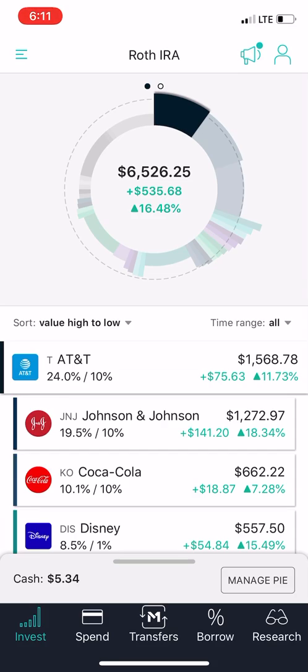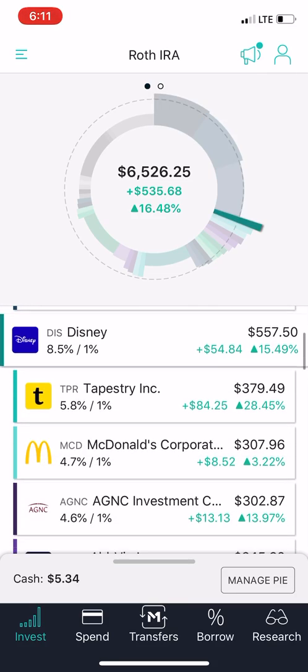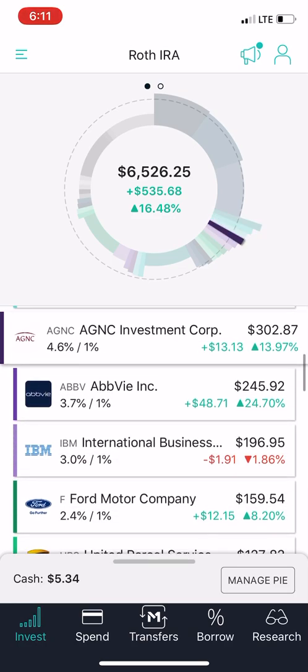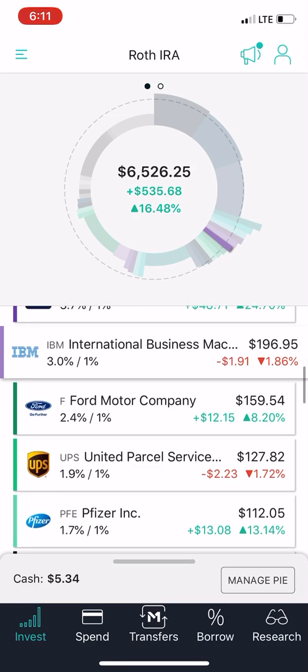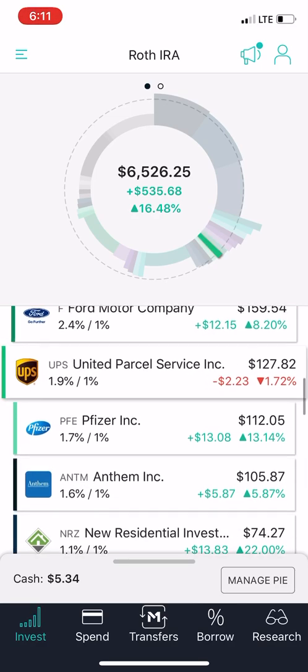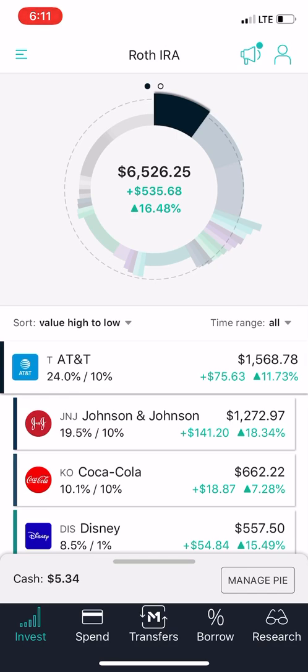You can see my top holding is AT&T, then Johnson & Johnson, Coca-Cola, then Disney, and I will probably increase my investments in AbbVie. I really like IBM, so I'm probably going to up my investments in IBM. And then eventually, probably after the 2 years, I'm going to set this on auto invest. But for right now, we're going to keep track.